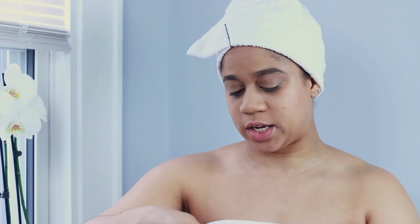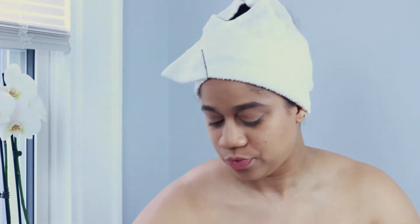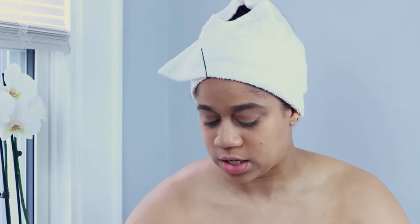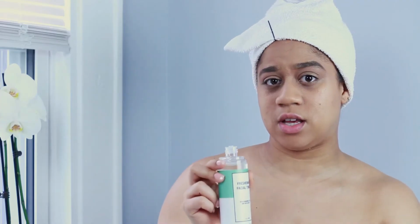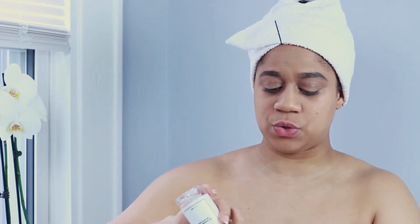So this is just a quick refresh. After that, of course, you do your regular cleanser, but if you're out on the go, you can't just stop and wash your face. So what I also have is my freshening facial tonic. This is infused with chamomile and witch hazel, and again, it's very soothing.